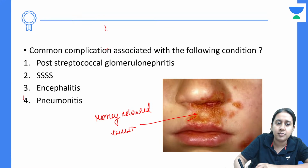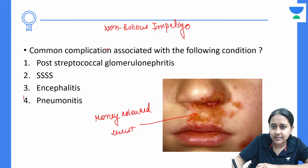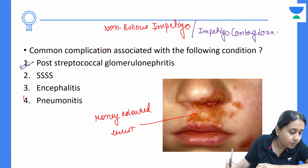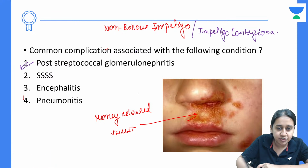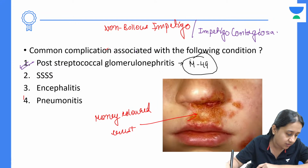This is a very classical example of non-bullous impetigo. Can anybody tell me what is another name for non-bullous impetigo? Also known as impetigo contagiosa. And please remember, you see PSGN, post-streptococcal glomerulonephritis, as a common complication associated with this. Sometimes they do ask which is the species which causes it. So it is the M49 strain which causes this.